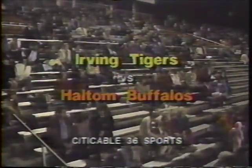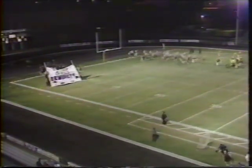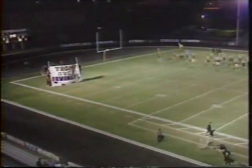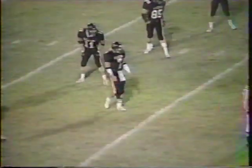Number 7, James Thompson. James Thomas, number 12. Orange and black and white. And there comes Irving through their banner. And look at the Tiger, how still that Tiger is in that cage. You know, I was just noticing that. I think he looks a little lethargic to me.